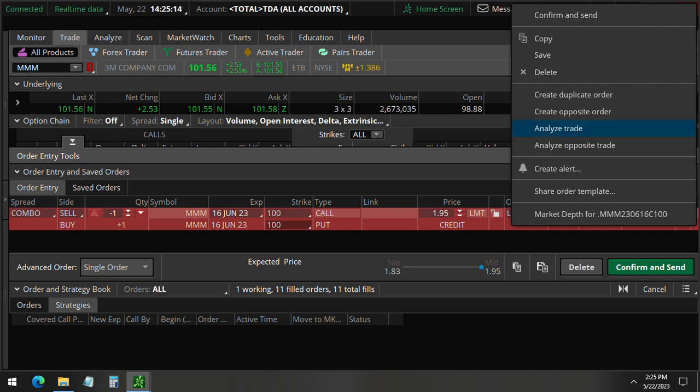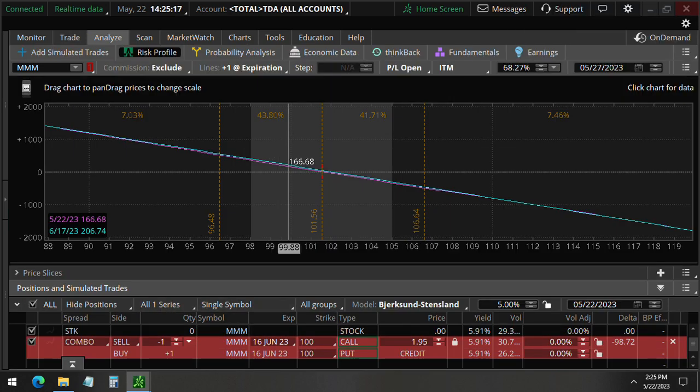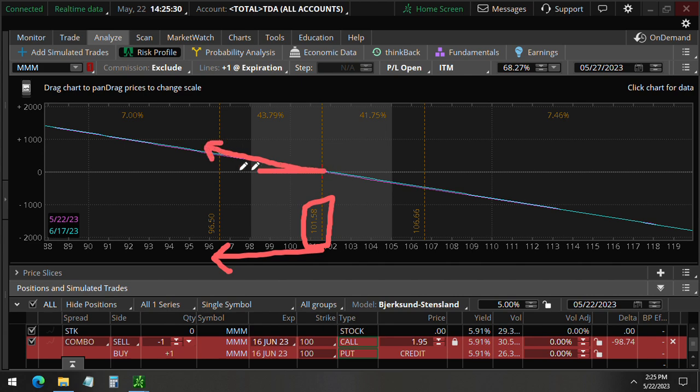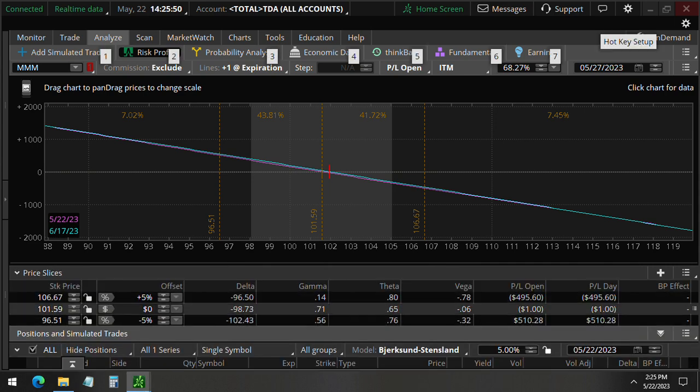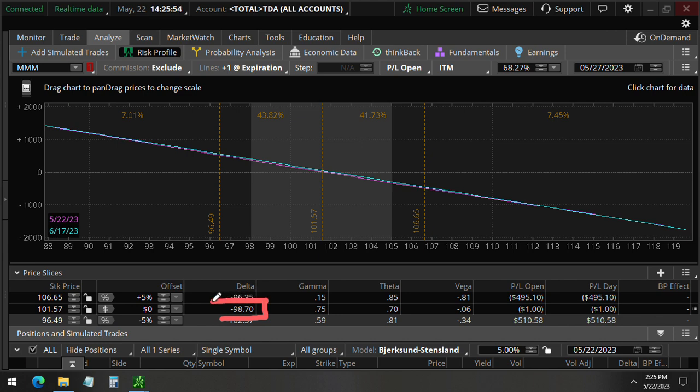When you look at this analysis in the profit loss diagram, you'll see that this is a synthetic short. 101 is the current price. As it goes down on the X axis, which represents price, this is going to be more profitable as it will be above this zero profit loss on the y-axis. And so if it does increase, it will be a loss. Anything below that zero line is a loss. So this is why this is a short, and you'll see that also on the Greeks. It is basically negative 98 delta, so it's like shorting 98 shares of 3M.